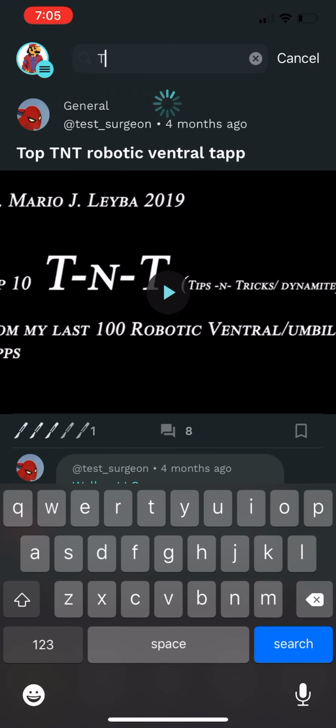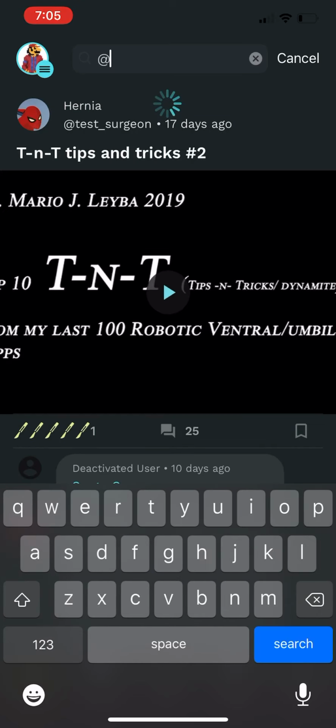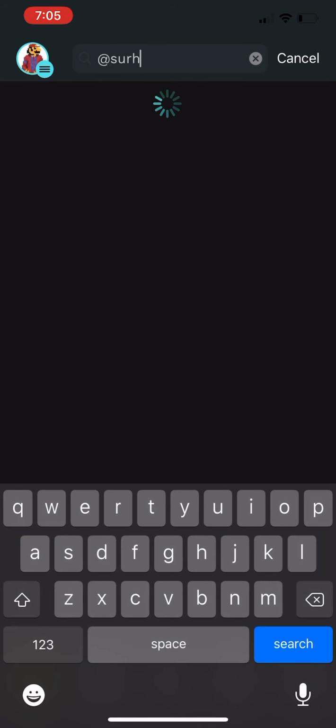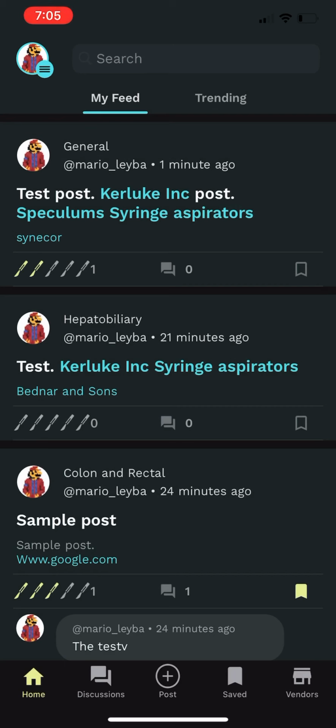You can also, in the versions that come, look by surgeons. So we're going to look at by surgeons, spell this correctly, surgeons, and like I said, right now it's not version 1.0, but that's going to be the idea down the road here. All right. That gives you the vast idea of what we're dealing with and how we can do this.